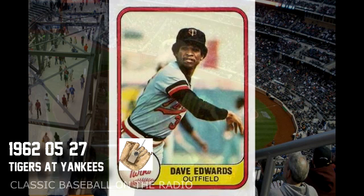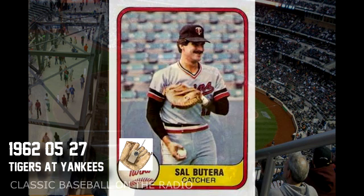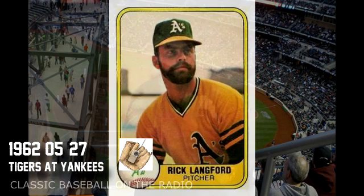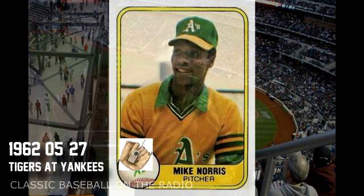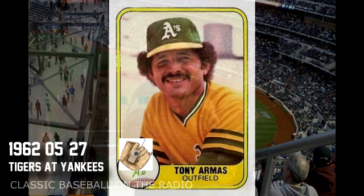Pitch is outside, 1 ball, 2 strikes. Fastball swung and missed, strike 3. 5 strikeouts, right, Joe? How many strikeouts you got? 5 strikeouts for Foytak. Here's Bobby Richardson, 2 for 2. Beat out an infield single, singled to center field, and he's stolen a base.